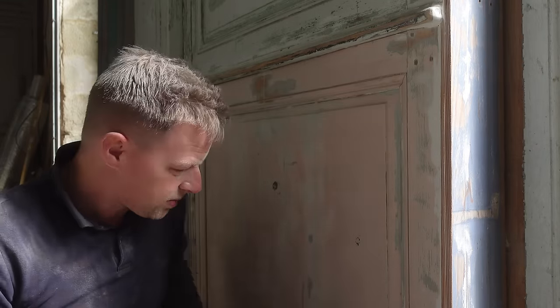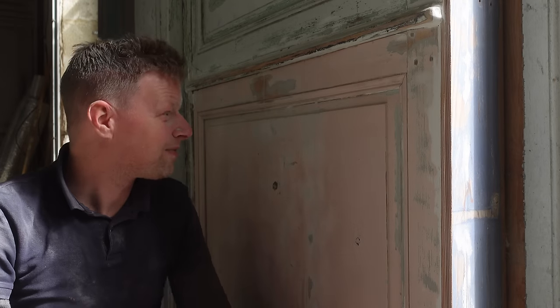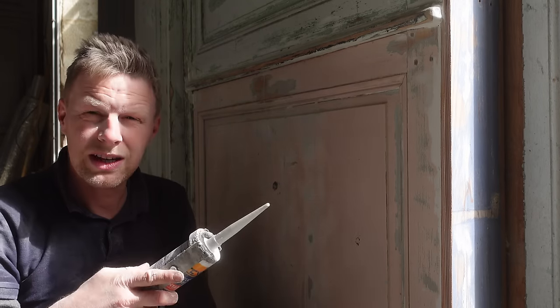So we'll just go along with a small bead, give it a wipe off with a damp cloth to get the excess off. And then once it's dried and painted, you'll never know. And if any of the panels ever do move, then it'll still look okay and we won't get a big crack right the way along it. So I'll get this on now and then leave it to dry.